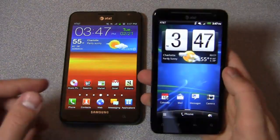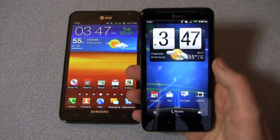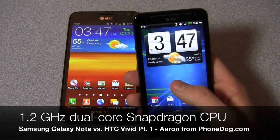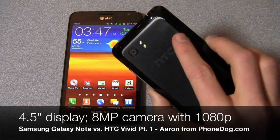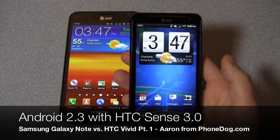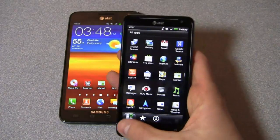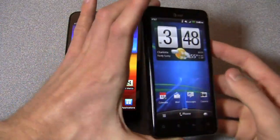And then you have the HTC Vivid over here. This is one of their initial launch LTE devices alongside the Galaxy S2 Skyrocket. And it's packing some different specs. A 1.2 gigahertz dual-core Snapdragon processor, a 4.5-inch QHD display, an 8-megapixel camera with 1080p HD video recording, a front-facing shooter on this bad boy as well. And then, of course, Android 2.3 with HTC Sense version 3.0. So a different appearance here, a different look, and a different size as well on the Vivid.